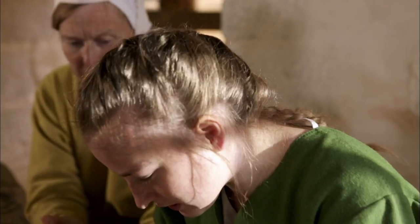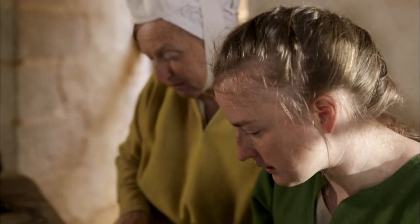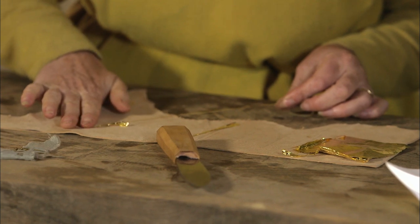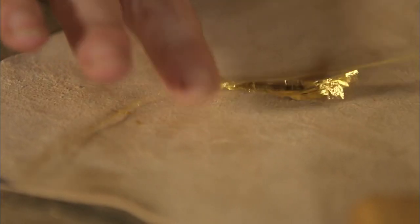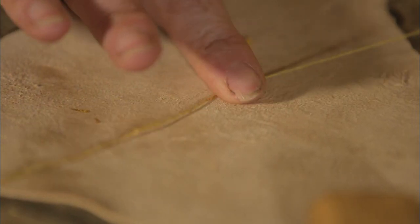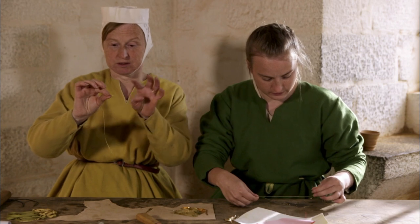This doesn't appear to be working terribly well. Maybe we could turn it by rolling it with our fingers. Oh, I think I've got it. It's working! It did it! Look at that! It looks like gold thread. Yeah. It's got that sort of stiff, bouncy flexibility that's completely different from the silk.